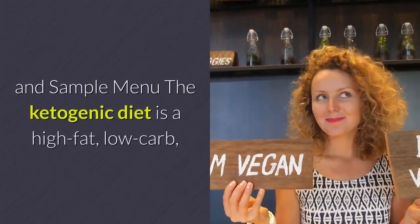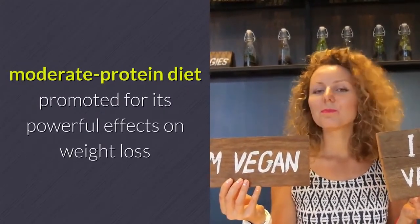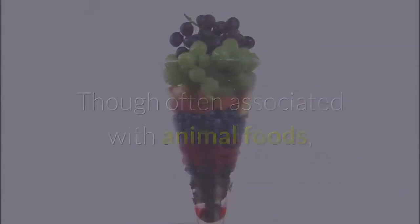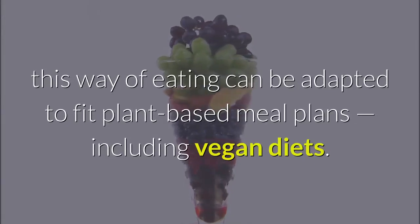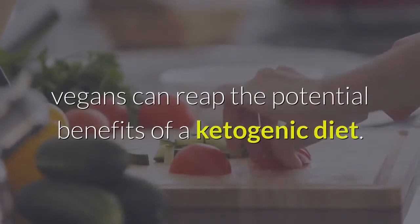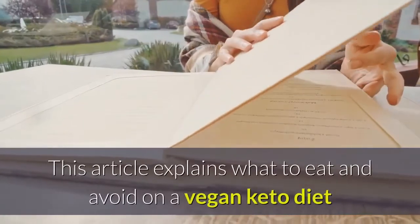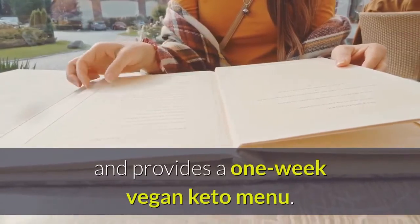The ketogenic diet is a high-fat, low-carb, moderate protein diet promoted for its powerful effects on weight loss and overall health. Though often associated with animal foods, this way of eating can be adapted to fit plant-based meal plans, including vegan diets. Vegan diets exclude all animal products, making it more difficult to eat low-carb. However, with careful planning, vegans can reap the potential benefits of a ketogenic diet. This article explains what to eat and avoid on a vegan keto diet and provides a one-week vegan keto menu.